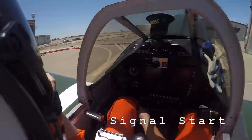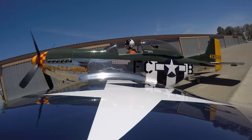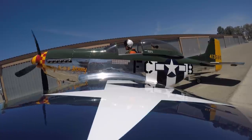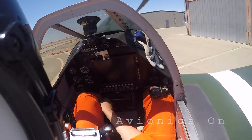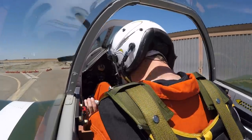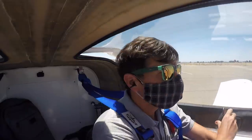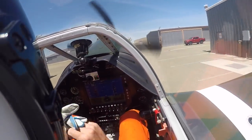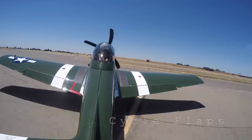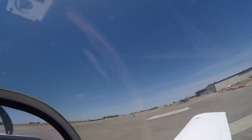Yeah, they got it bumping. Confirm the coolant door's open. Looks good, Elliot.